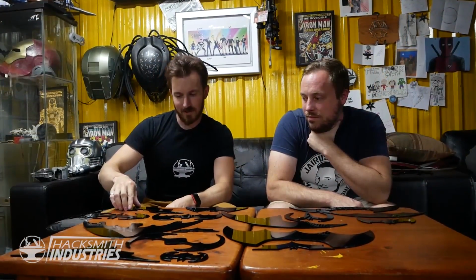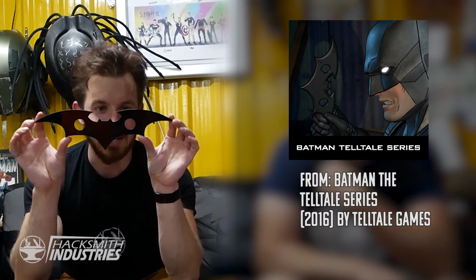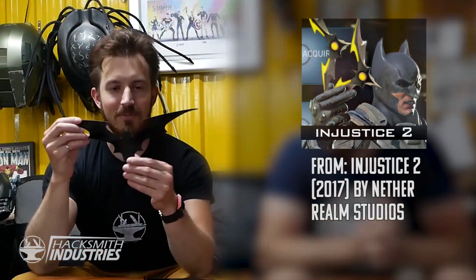I'm gonna go for another functional one. This is from Telltale Batman, the game. And you're supposed to hold, put your finger. I need to pick a video game one, and I'm going to go with this. This is the Batarang from the Arkham game series. Alright, last one. This guy right here. That's from Injustice. And this looks pretty functional. I bet you could even get a stick on the bottom.